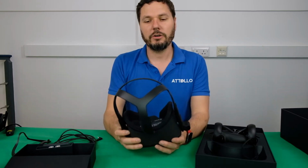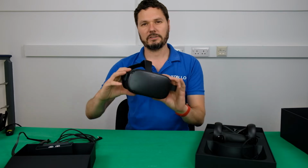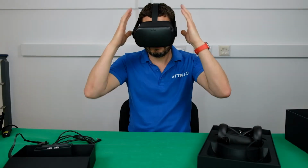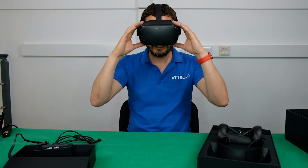It's important to note as well that you do have to get the position exactly right, just to make sure you get it absolutely in focus. If you go off a bit, then it can drop everything out of focus.